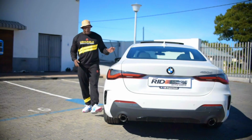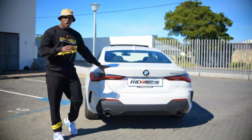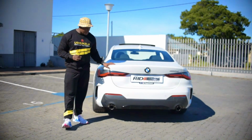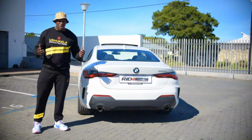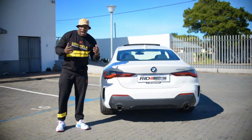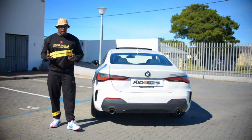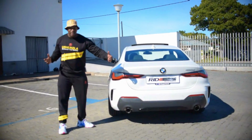All right, so moving along to the back of the car, this is where I think BMW really did a great job in making this car look really sexy, really appealing. The car is wider than the previous 4 Series, giving it a better drive, especially if you're someone that likes high speeds and putting the car through corners at really high speeds. This gives you a great drive because it's slightly wider than the other one.